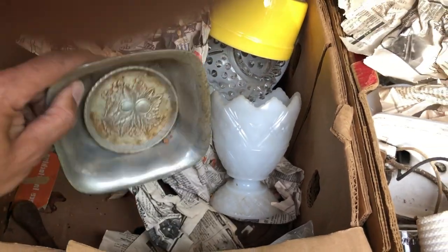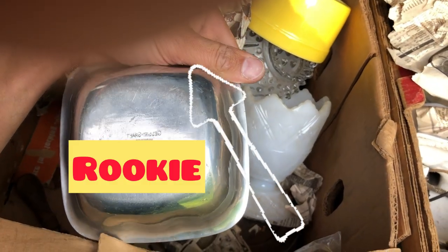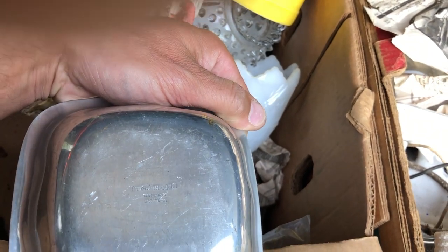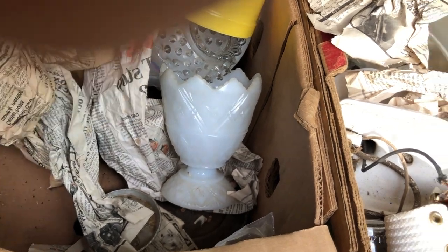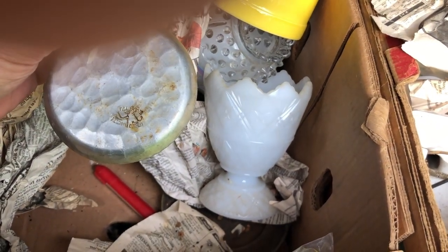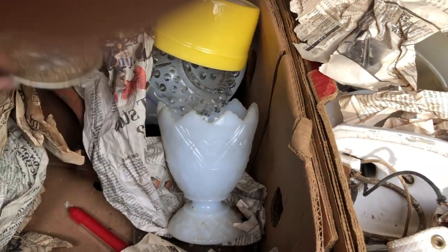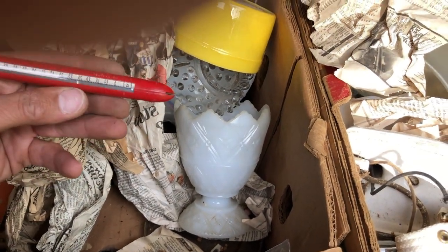Another little bottle. That's that Cellini craft again. Hand wrought. Never heard of it. Maybe that goes with that tray I found earlier. Coaster. What do we got here? Everlast forged aluminum. Oh, I thought that was a candle for a minute. Huh.